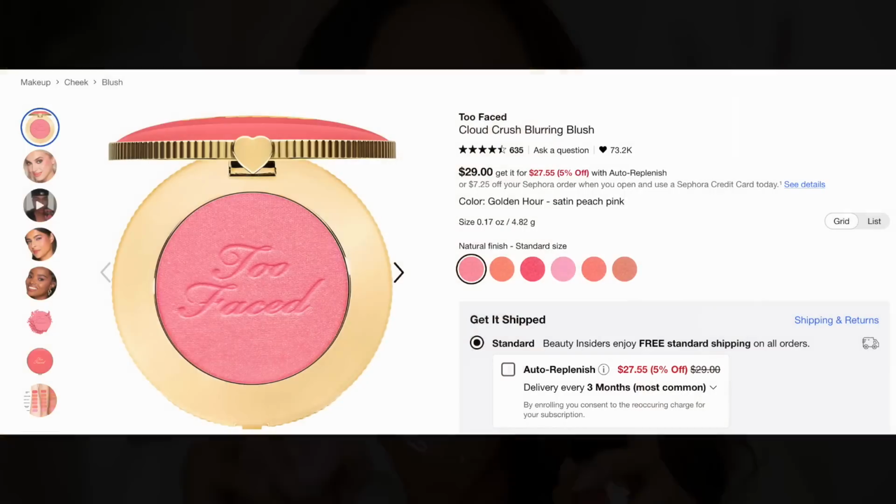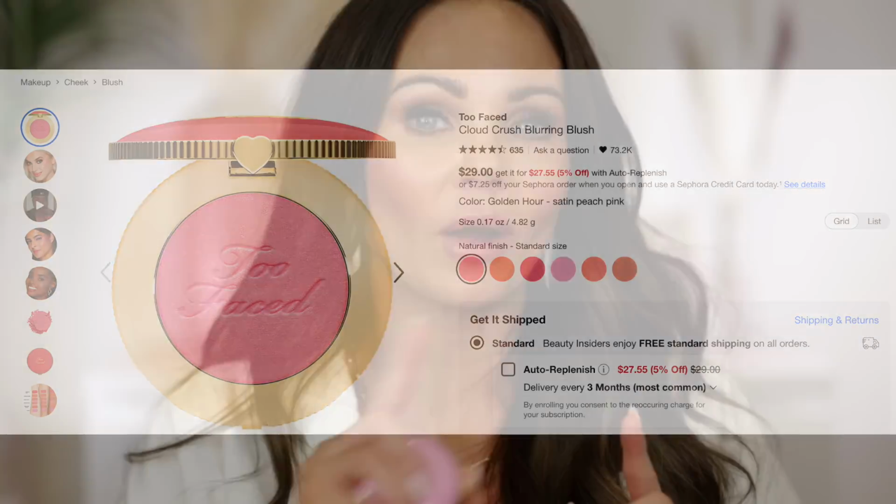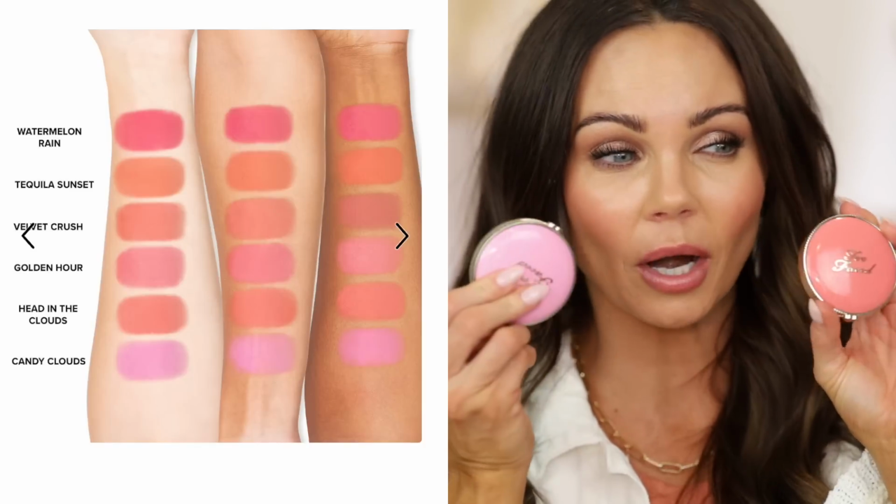Okay, speaking of blushes, where would I be if I didn't talk quickly about the Too Faced new blushes? You guys know I love the Gucci blushes. I mentioned the Gucci blushes in my last Sephora Savings Event recommendations video. I still love them, but I'm telling you what, these from Too Faced, I think are just as beautiful as the Gucci for way less price. I'm obsessed with these, especially these two shades. Like I can't stop wearing them.